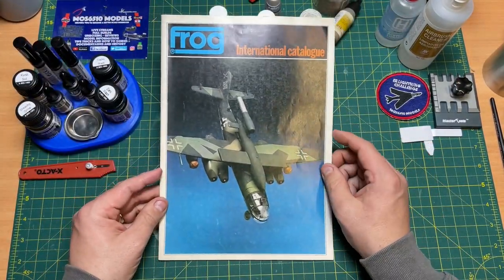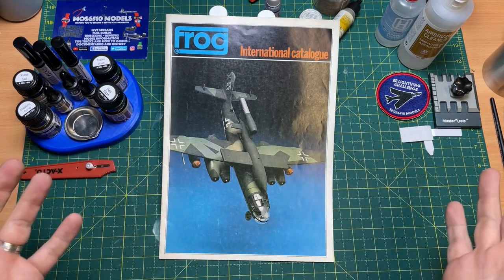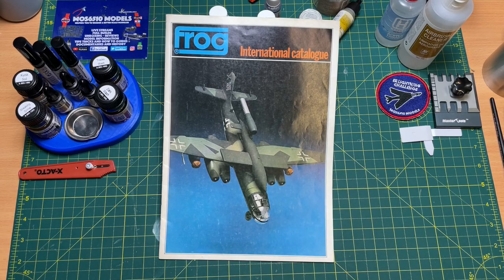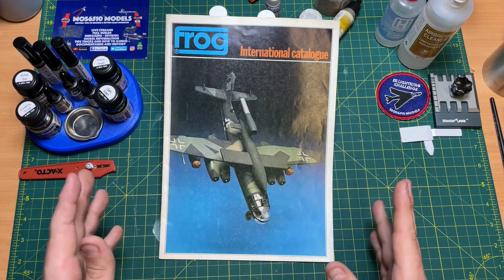This was the last catalogue that Frog produced, and unfortunately the toolings were distributed amongst a lot of, I think it was Eastern European companies, which is good, because the Eastern Europeans took on a lot of the tooling. So if you had a Nova kit or even now Arc models, they have some of the Frog kits in their collection. So if there's anything that you fancy building from Frog, just check them out. Nova, well, I don't think Nova exists anymore. I think it's just Arc models basically that have the tooling for the old Frog kits. So yeah, it's a bit of a tragedy really.